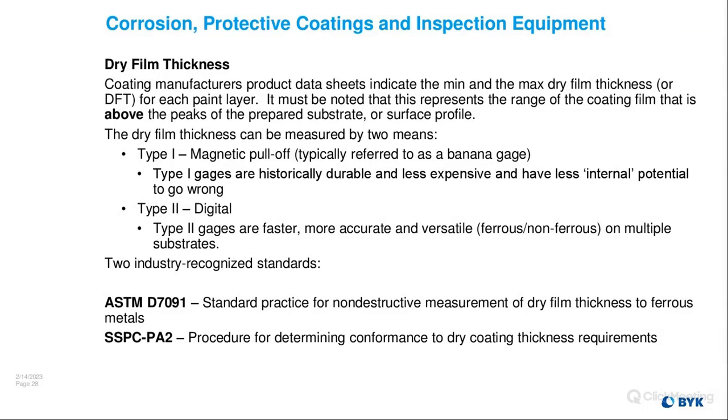So there's two different methods to measure DFTs. We'll just talk about type 1, which is a magnetic pull-off gauge. These are manual gauges, no electronics involved. Historically been referred to as a banana gauge because they actually look like a banana. They're less expensive, with less internal potential for things to go wrong, but that's it. You're going to get your reading, and then you record it manually. There's no means or methods of digital representation.